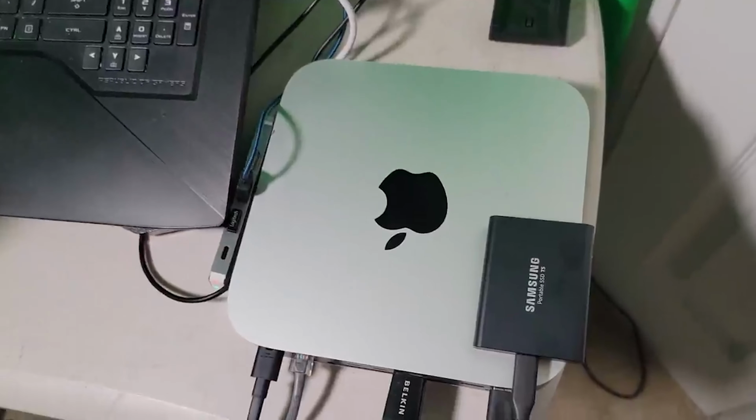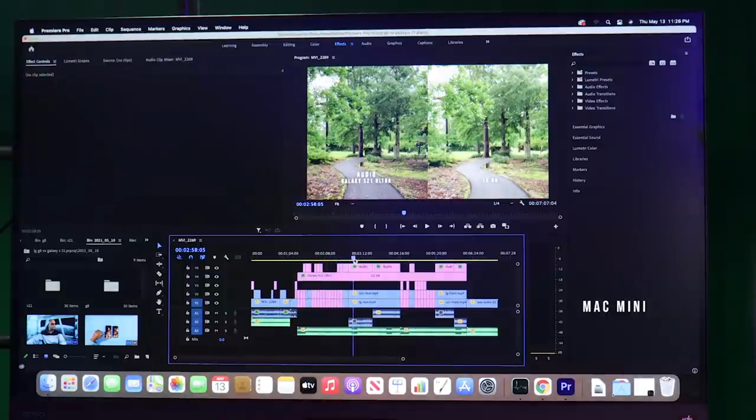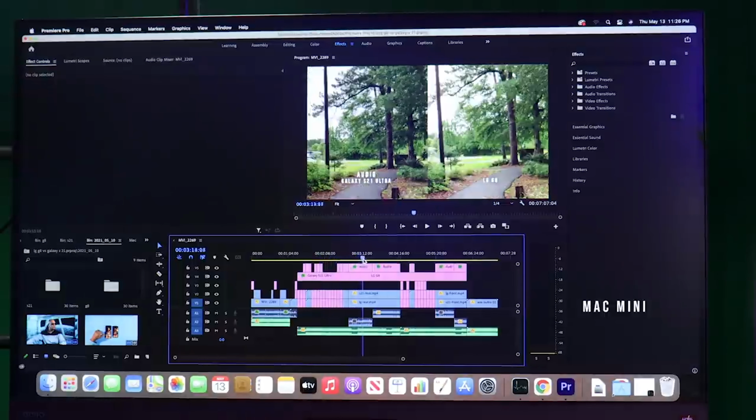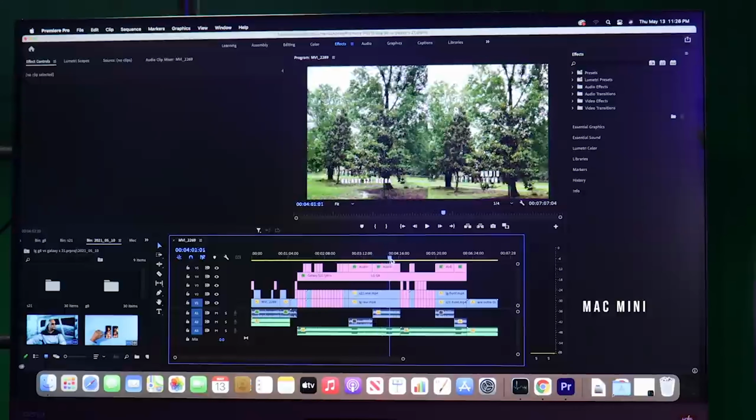But with all that said, I still need a real computer to get some heavy tasks done. And my daily driver for my computer is the M1 Mac Mini. I have two of them actually. So I film with 2 or 3 cameras. I have high-end audio and all kinds of stuff like that. So I really do need a computer that can handle heavy lifting when it comes down to video editing. So my 2 Mac Minis do all the heavy lifting for me.